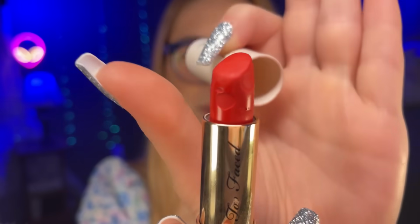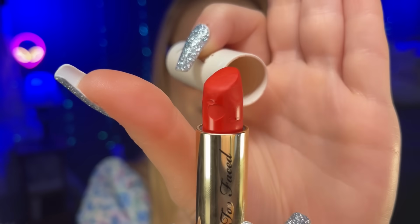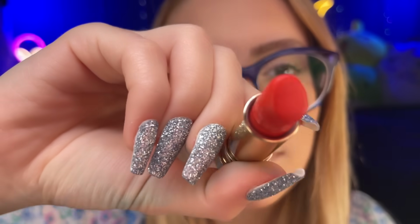See the little peachy peach touches on the lipstick. I'm gonna just ask you to sit still, okay? We'll apply it as best as we can. Just sit still.